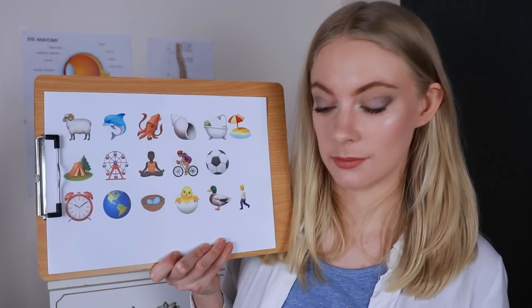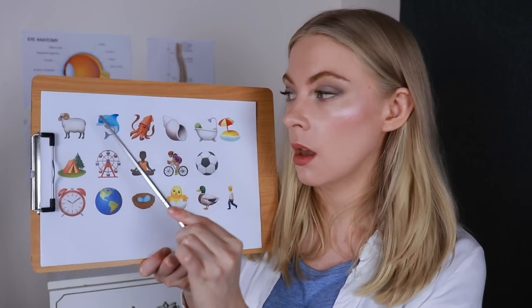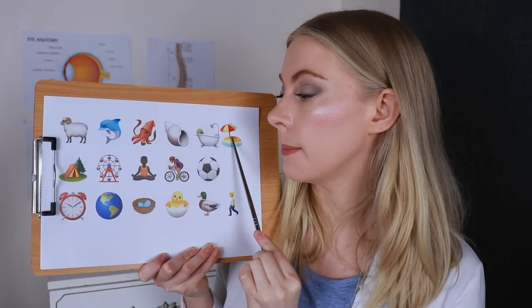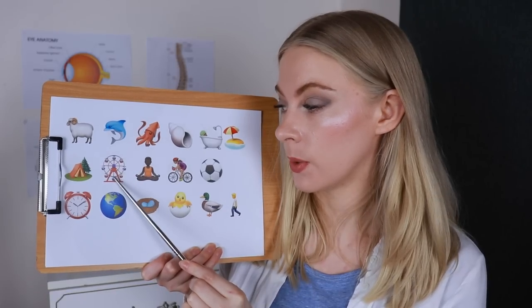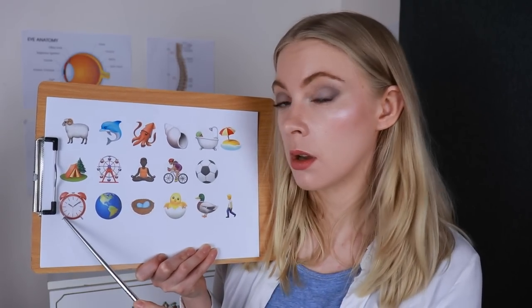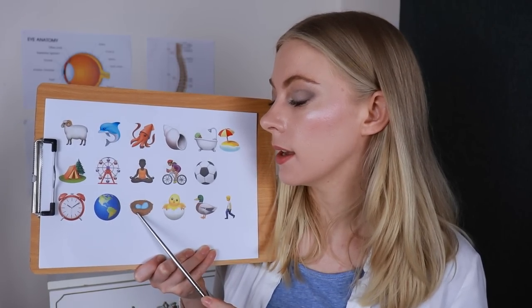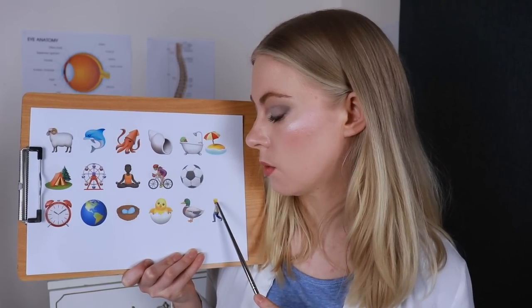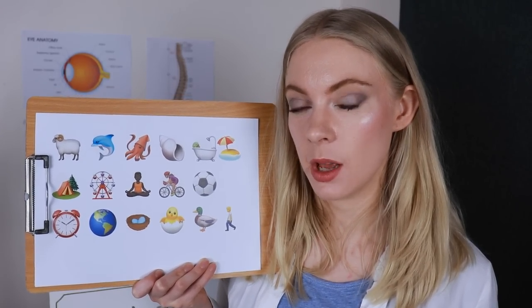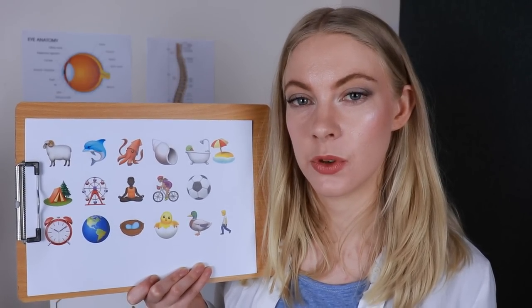Next, I would like to do a memory test, okay? Perfect. So, it's similar to Simon says. Here we have some pictures. So, we have a sheep, a dolphin, a squid, a shell, a bathtub, a beach, a campsite, a Ferris wheel, meditation, bike riding, ball, clock, earth, egg, check, duck, walk. So, I'm going to point to some shapes, and I want you to tell me what order I pointed to them. So, repeat back of what you see, okay?